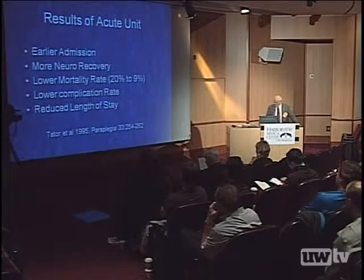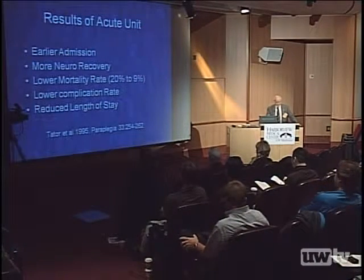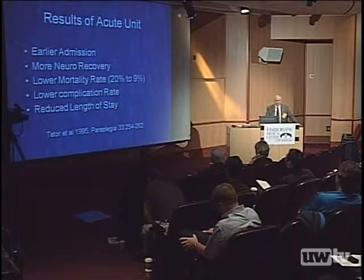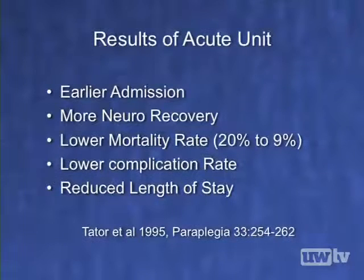So we looked at the results of doing this, and it was of interest, and I think you'll be interested, that with the establishment of an organized system of triage to an acute unit, with a goal, for example, of less than 2 hours from trauma to admission, you really can make gains. And in fact, just the mere establishment of an acute unit does bring about earlier admissions of patients, and we proved that there is more neurological recovery and a lower mortality rate. Before the establishment of organized units, the mortality rate was twice what it currently is. And we were able to lower the complication rate and reduce the length of stay.